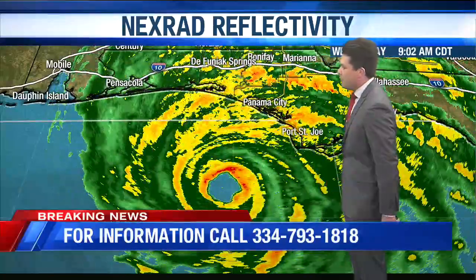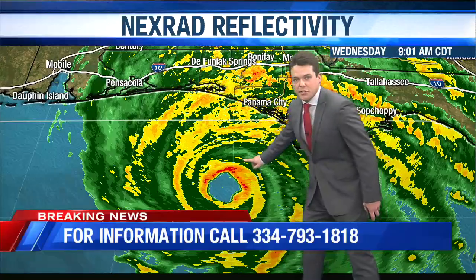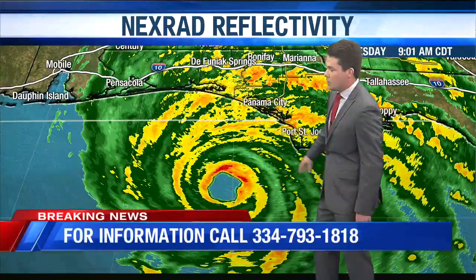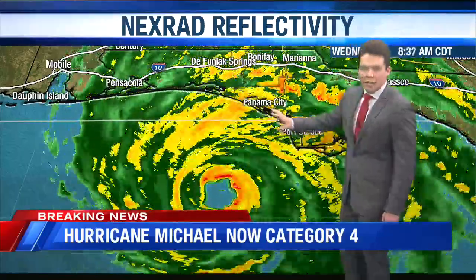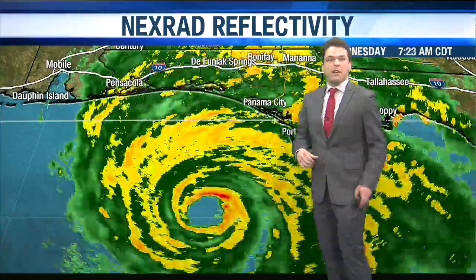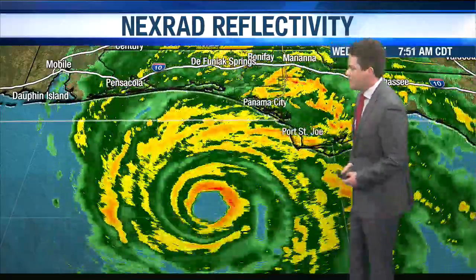Here's the latest NEXRAD reflectivity. We've got the eye of the storm that's now about 70 miles to the southwest of Panama City, and that's still where we're likely going to run into landfall. It's starting to make that slow projected turn to the right up to the northeast, and luckily the farther east it is from Dothan, the less of the impacts that we'll likely see, because if we're in the left-hand side of the storm, which we likely will be, we'll have less in the way of the tornado threat and possibly less in the way of the flash flooding threat, because winds will be primarily out of the northeast as opposed to out of the south.